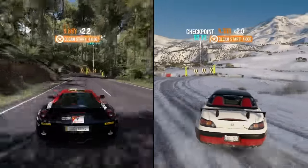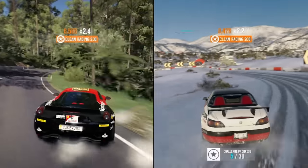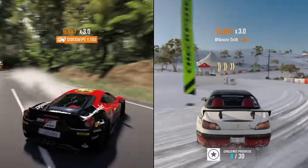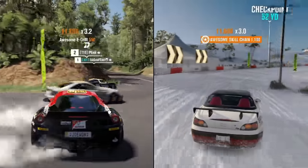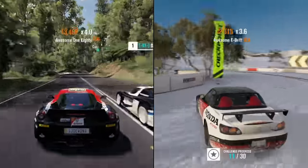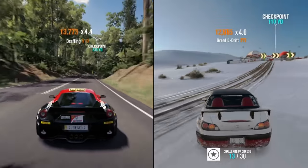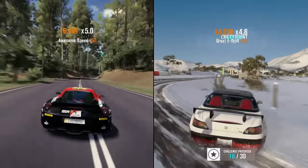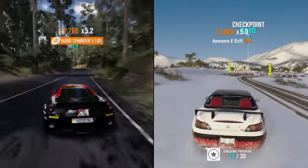The rules are pretty simple. I take two cars, and these can be any two cars. For example, these can be real life rivalries like Ford and Holden, Subaru and Mitsubishi, or they can be completely insane, like a Bugatti Veyron against a Mini Cooper. They go against each other on the same track, side by side. It's all about which car can earn the most skill points in the quickest possible time.